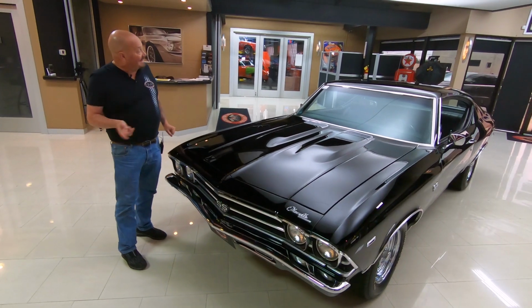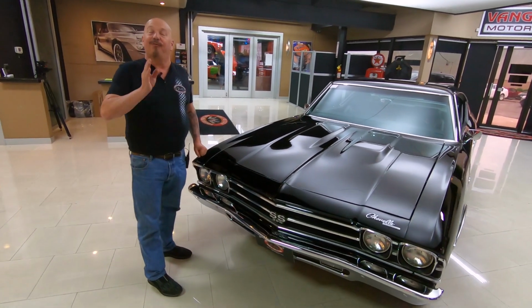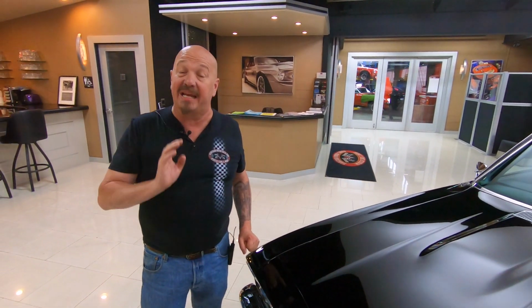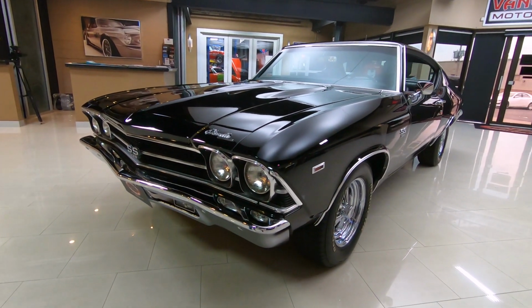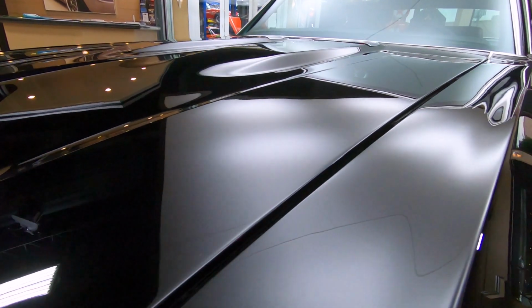I'm Greg, and this is a 69 Chevelle. 396 under the hood, 4-speed shifter between the seats, and she is sweet, guys. This baby has been restored, and she's black and beautiful. Look at that beautiful black paint, man. The reflections are looking sweet.